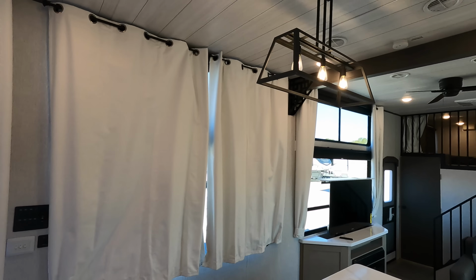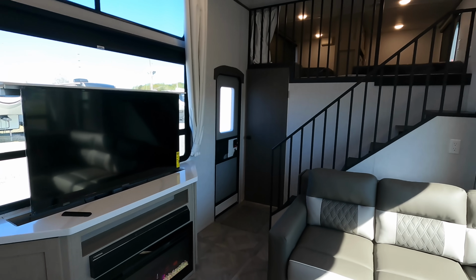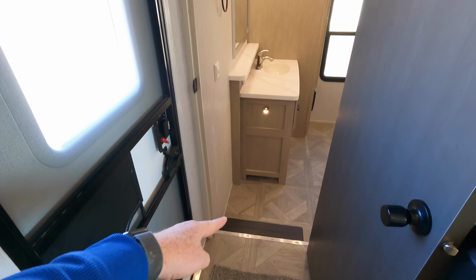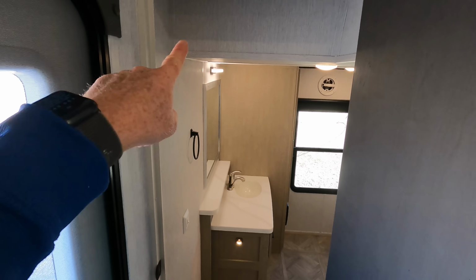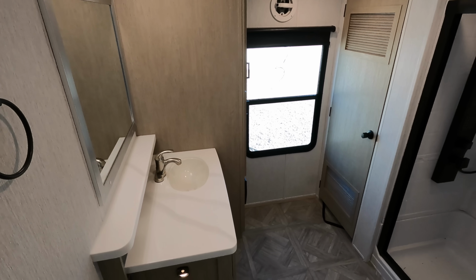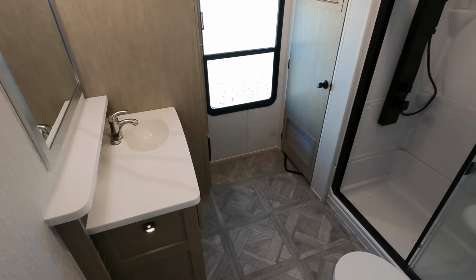The lighting decor is pretty nice too. Let's go back to the bathroom now. So this is where the drop frame is going to be taking effect. You're going to step down right at 12 inches. There's your view up top. I am 6'2" and I do have to watch my head coming in. Solid surface countertops continued into the bathroom, but look at your vanity, how they give you that additional shelf. That's nice.